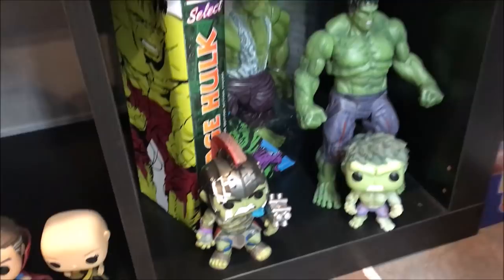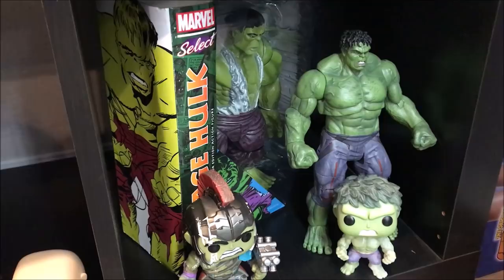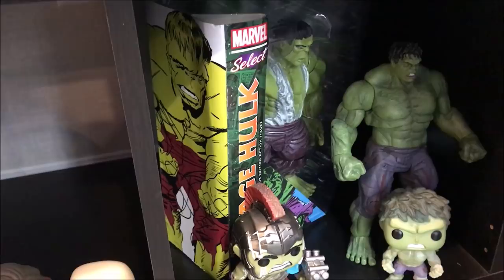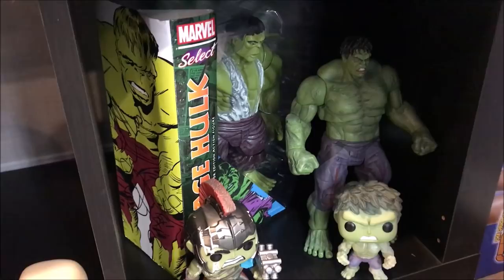So we have the Gladiator Hulk, we have the normal Hulk, and then we have the Age of Ultron Select. And then that's actually a Savage Hulk. And you can't really see it on the side, but that is actually signed by Mark Ruffalo. I won that through Midtown Comics. Their podcast was doing a little contest where you called in, did your best Hulk impersonation, and I actually won that figure, so that was really cool. And then over here we have some Doctor Strange, Marvel Select, and Pop.